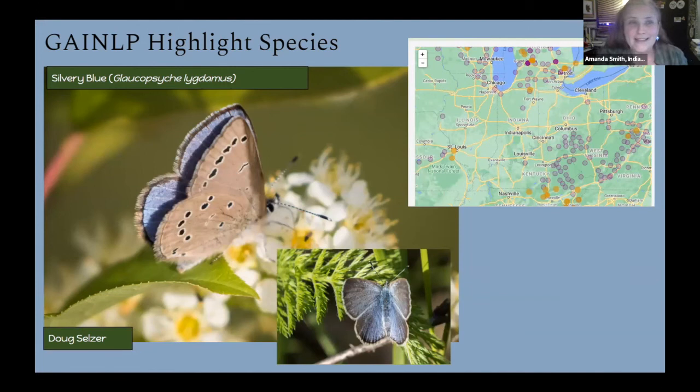So this is the silvery blue, and we talked last night with another group about how unfortunate for the Karner blue it is that they seem to be extirpated. This species was also believed to be extirpated from the state. The last known area that it was seen was in the late 80s and early 90s, around that area, and was at the Hoosier Prairie.